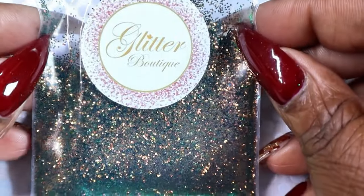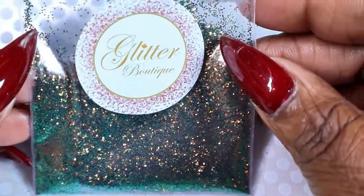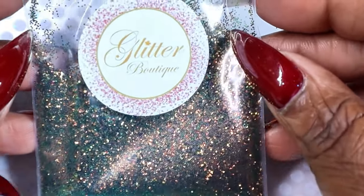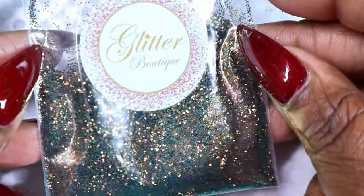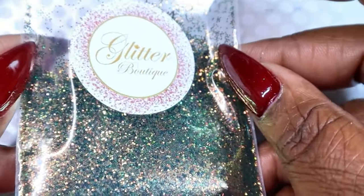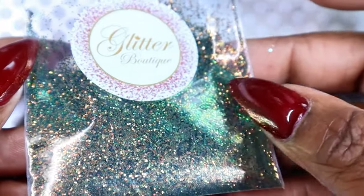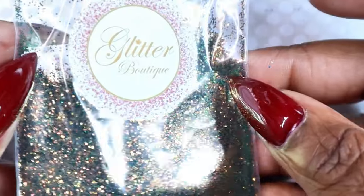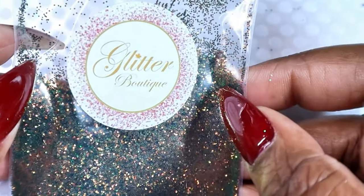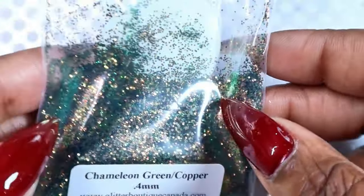Next up, I have another Chameleon 0.4 millimeter color shifting glitter. This one is green copper. As you can see, I can get the shift a lot better for you guys. When I shift it right in here, you can see the green, and obviously you can see the copper down here. I believe I have this one along with the aqua, but I have it in the larger glitters. But these ones I love again. This is so gorgeous for fall.